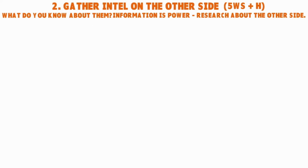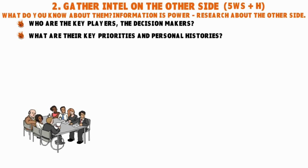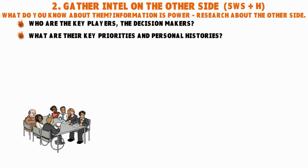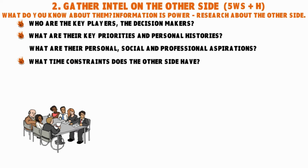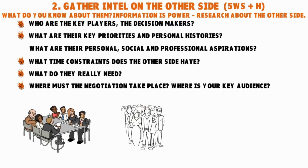So for instance, you want to know who the key players are, the decision makers. You want to know the personal histories, the personal stories of the negotiators, the chief negotiators. You want to know their key priorities, what's firing them up, what is their priority. Another thing you want to know is the personal, social, and professional aspirations of the negotiators. Do they have any time constraints? Are they on the thread? Do they have a deadline to meet? What do they really need? Where must the negotiation take place for them to be happy, for them to be satisfied, for them to feel like, okay, we are on equal footing? Where is their key audience? So you want to really think about those things.